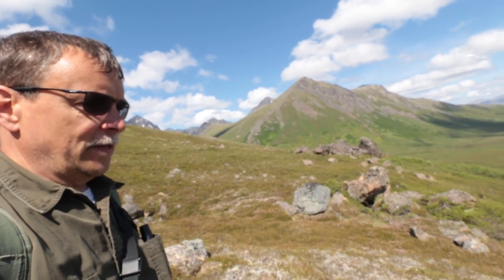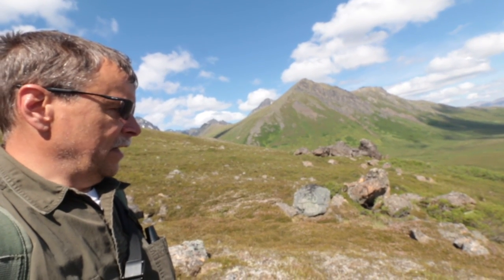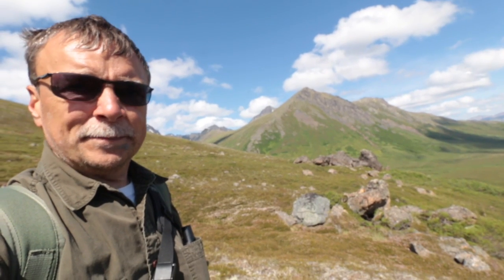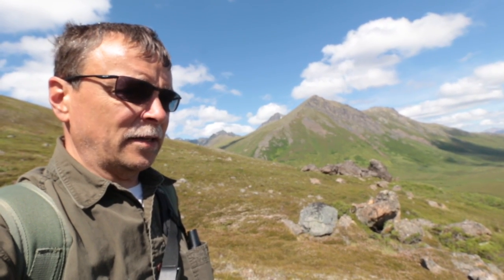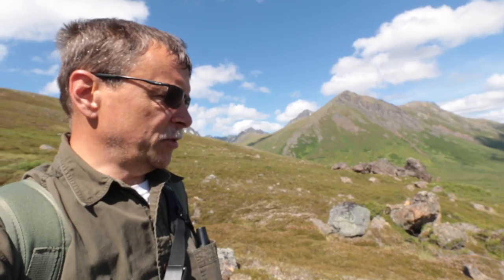This is really a fun hike. It's a little challenging. There's rocks and stuff, but it's really fun. The different type of terrain here with the rocks really makes it different. And then the flowers in there and all that stuff just makes it really beautiful.